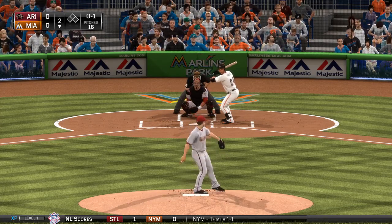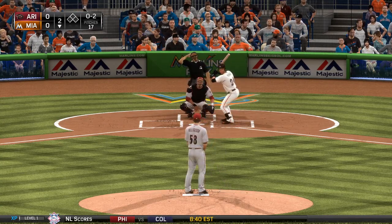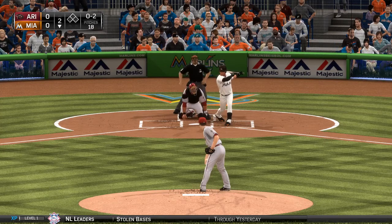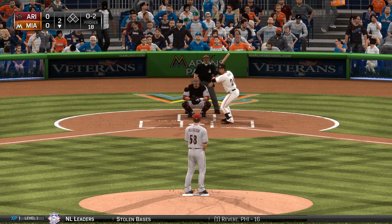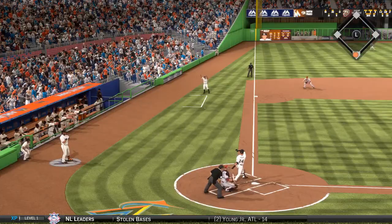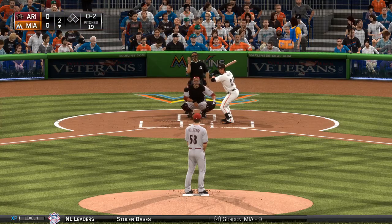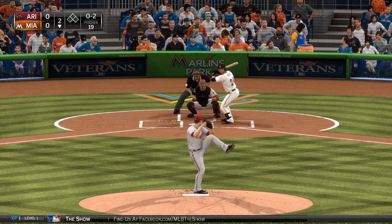And the pitch. And he gets a piece here as this ball is fouled away. Here it comes. Out of play. Another 0-2 home. Here's a ball hit foul down the third base line, so they'll try it again. Another 0-2 coming.